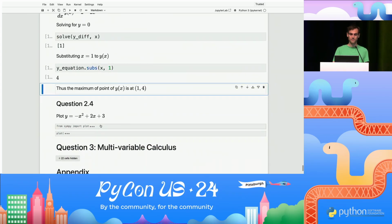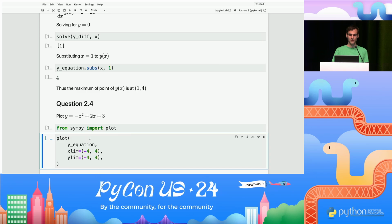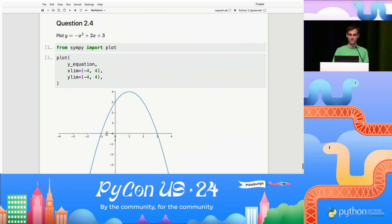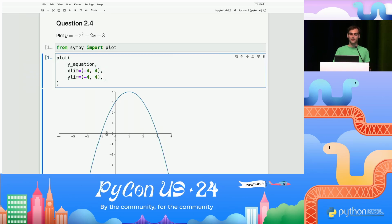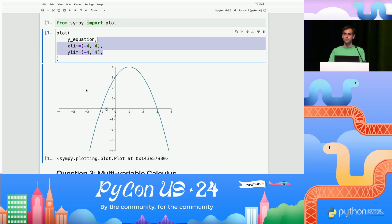Lastly, we have the question to plot, and this is very simple. You import plot, and you plot the equation. And now you see we have what Wolfram had shown before. And the other thing to note is that you don't actually need these lim statements either. I just have it here so that it's a bit easier to read. Cool. Are there any questions on that?